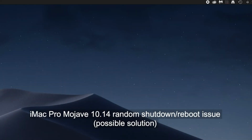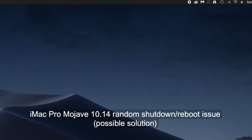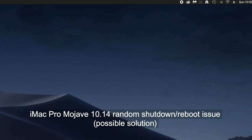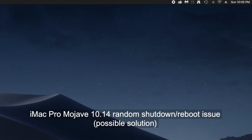Since the release of the iMac Pro in December of 2017, a lot of users have been having this issue with the iMac Pro just randomly shutting down while using certain applications. Some people were saying maybe it was overloaded or it was getting too hot. Whatever the issue was, it would just randomly shut down, and the error code that it would spit out didn't give much information to help you.